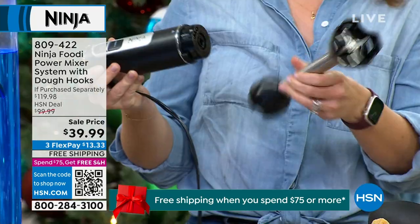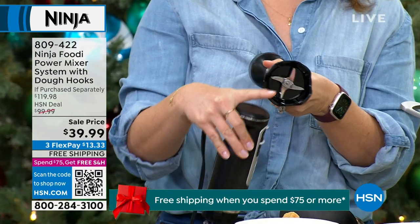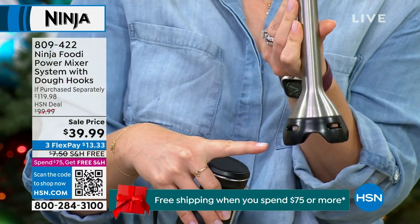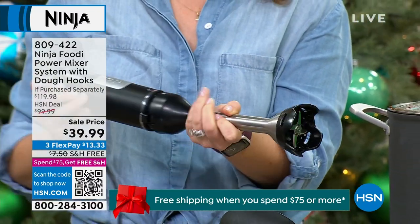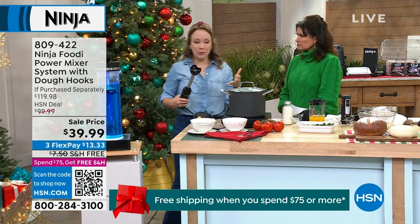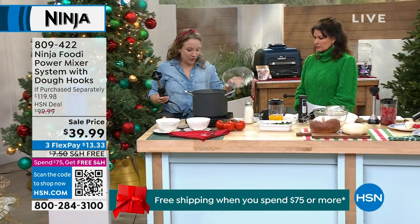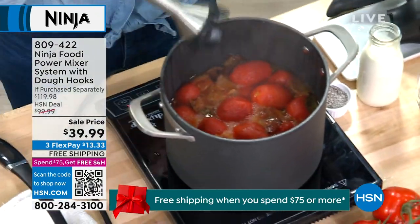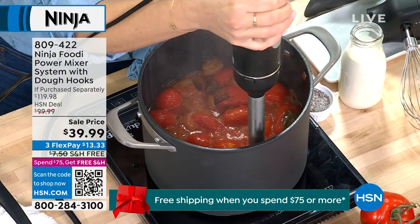So let me show you the blades and how this works. So you are getting the blades here that Ninja is known for. There's 4 blades. Most immersion blenders only have 2. Plus you have your pan guard, so those blades are not going to scratch the bottom of your pan when you're using it. And Alice, I like to call this my winter blender, and it's because you can do your soups. And so look at the inside real quick here. This is that wonderful tomato soup. We've got our tomatoes and onions boiling. I'm just going to bring the immersion blender in here and blend all those tomatoes up.